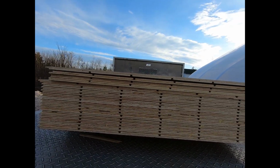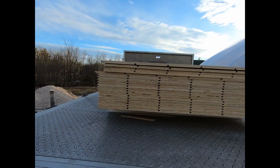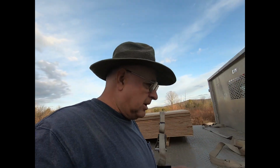It is what it is. It's a greenhouse. It's not like a regular house or anything, so I'm not too concerned over it. We're going to make it go. So that's going to be the biggest pain in the ass we've got. But anyway, that's a little update.